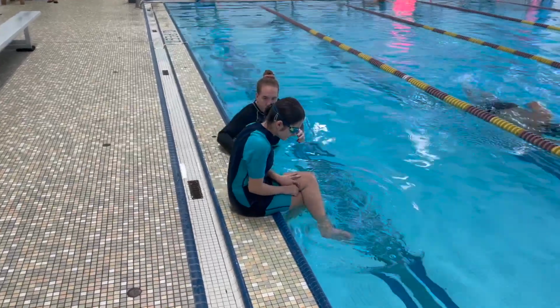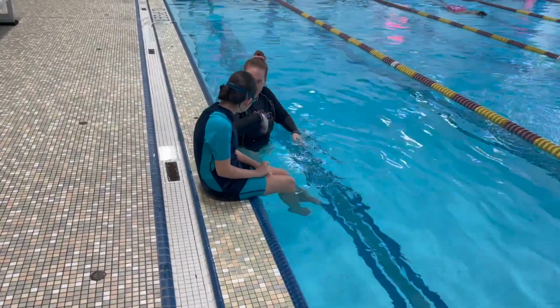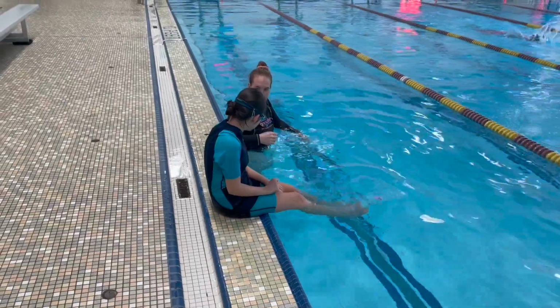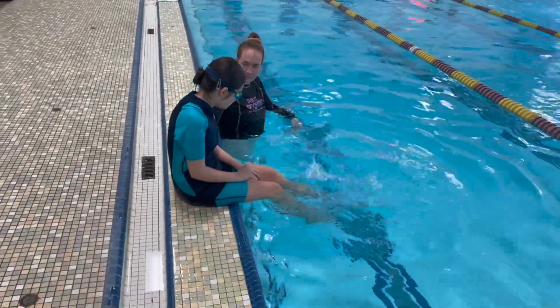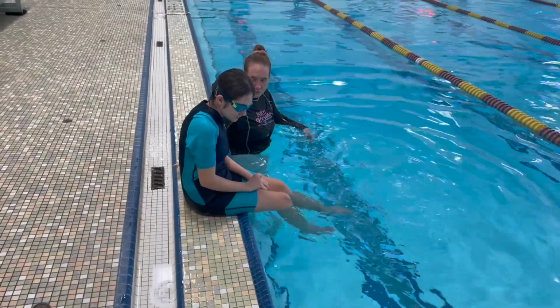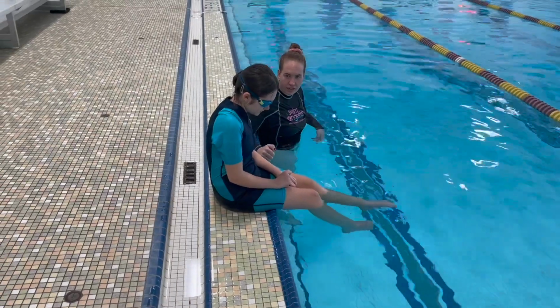Working on forward weight shift. Just like you noticed when she was climbing on the stairs, she has trouble initiating that forward weight shift. Now let's see if she's motivated to get in the water, she might initiate a forward weight shift to jump in. By yourself.